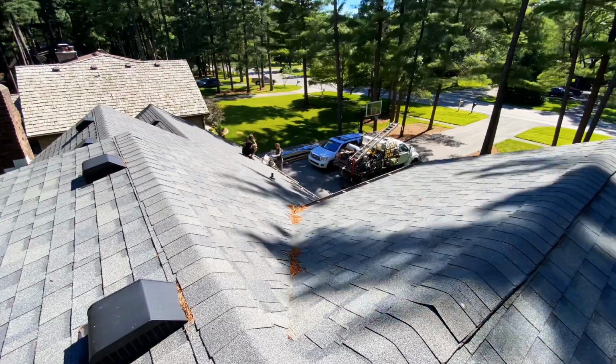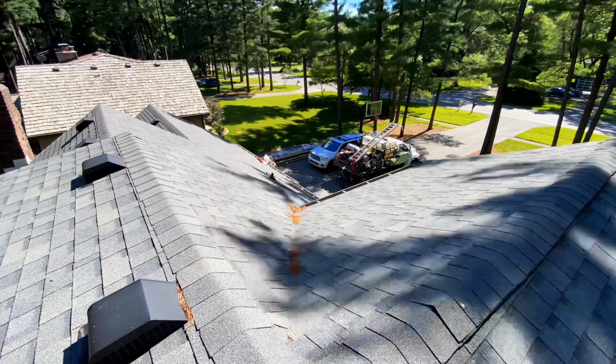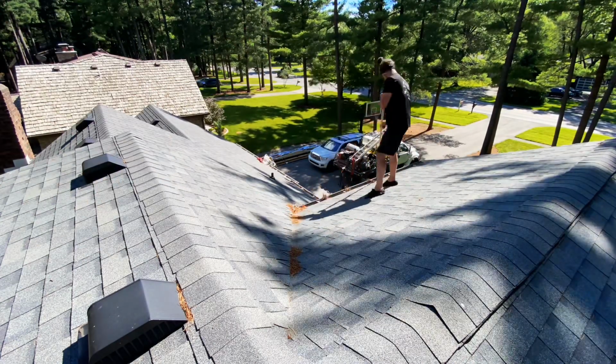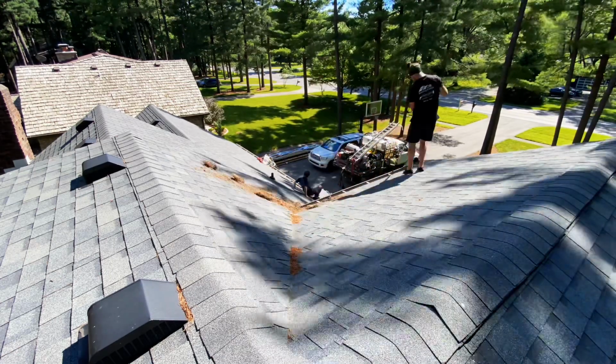Should you add gutter cleaning to your list of available services for your exterior cleaning company? Let's get into it. This job that we had on our gutter cleaning route last Saturday paid $250.